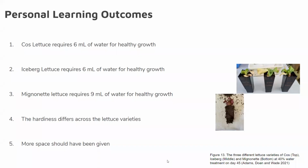There are several personal learning outcomes that we've experienced during this study, including that the 3 different varietals have different base water needs. 6 mils of water was the minimum requirement for the cos and iceberg lettuce, whilst the Mignonette had a minimum of 9 mils to be a viable agricultural product. This is the baseline for our experiment to demonstrate that in drought conditions, certain lettuce are able to survive and grow at just 40%. Other learning outcomes include the differing levels of hardiness across the 3 lettuce varieties.